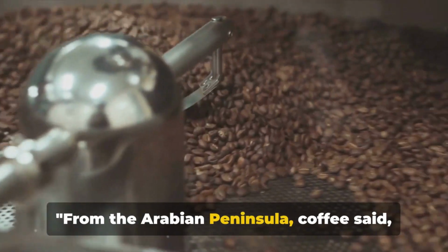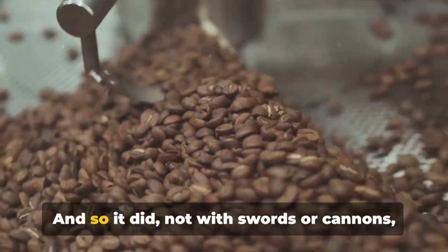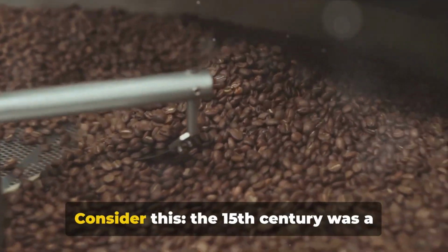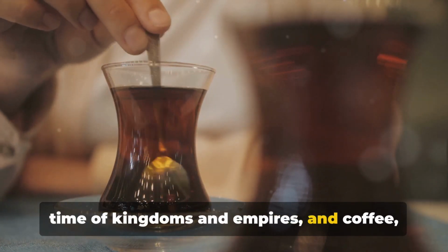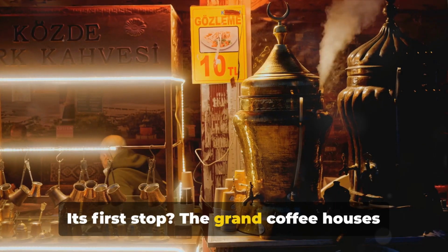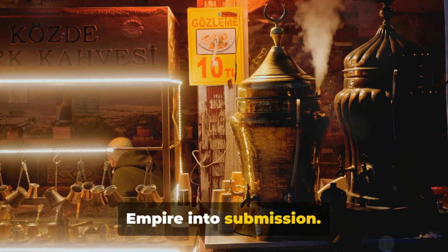From the Arabian Peninsula, coffee said, "Why stop here? Let's conquer the world." And so it did, not with swords or cannons, but with its intoxicating aroma and invigorating taste. Consider this. The 15th century was a time of kingdoms and empires, and coffee, being the ambitious little bean it is, decided to build its own. Its first stop, the grand coffee houses of Istanbul, where it charmed the Ottoman Empire into submission.